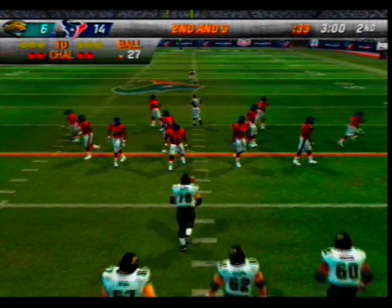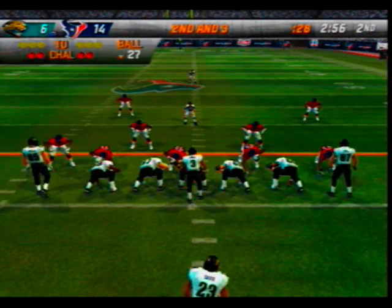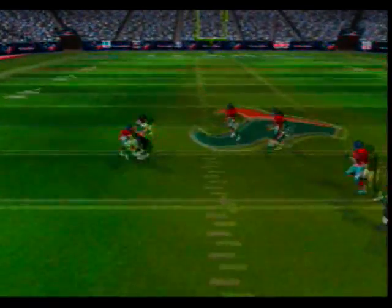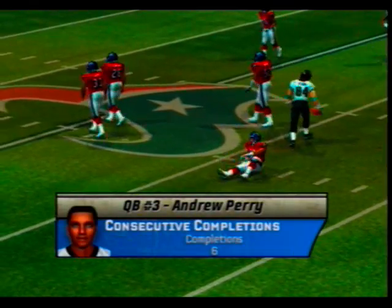Ball on their own 27-yard line. Davis, the lone back, dropping back, gets rid of it, and he makes the grab. Powerful arm brings them a first down this time.